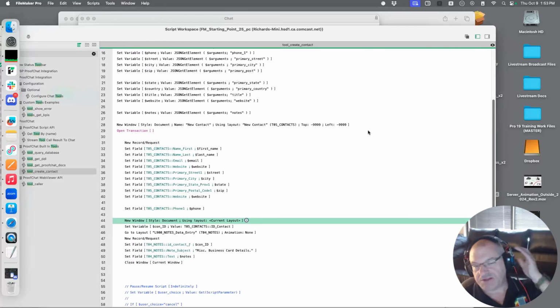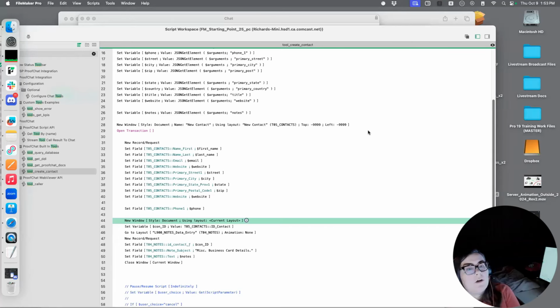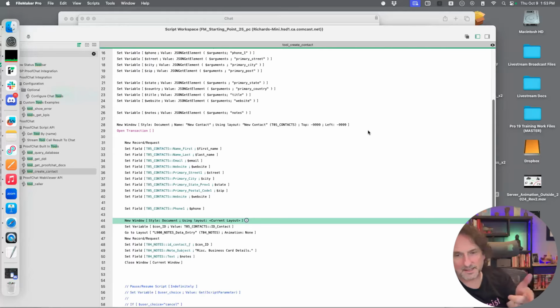And that's it. Right? I had a funny realization when I was building this the other day. I was like, how do I get the AI to recognize that a relationship exists so I can dump information in another table related to the contact? I'm like, wait, I don't have to tell the AI to do that. I can just write the script to do that. That's exactly FileMaker.